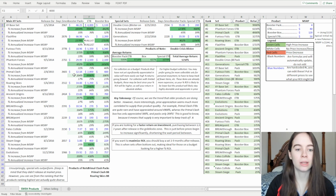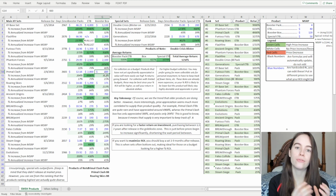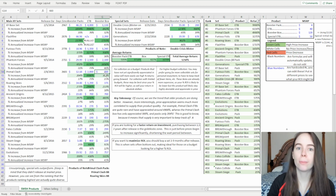So, for example, let's look at a Primal Clash ETB. The ETB is going for $2,000, and the booster box is only going for $480. Keep in mind that the booster box has 4 times as many packs. The reason this is going for so much more is because there are so few of the ETB available, but so many people want it. And this goes for multiple other sets as well.